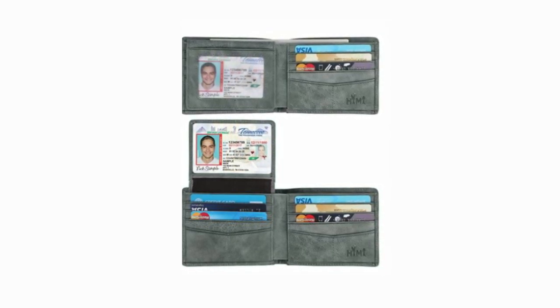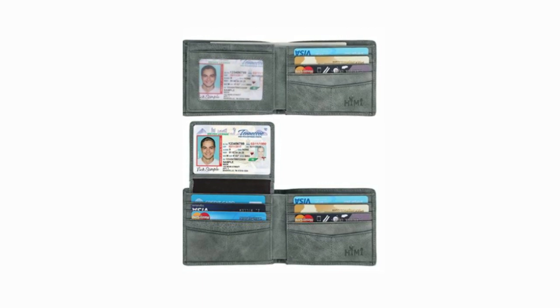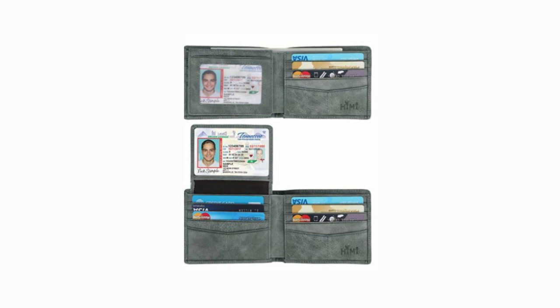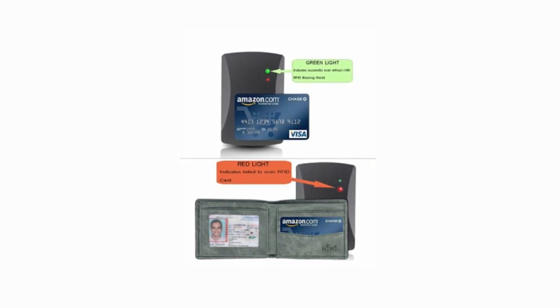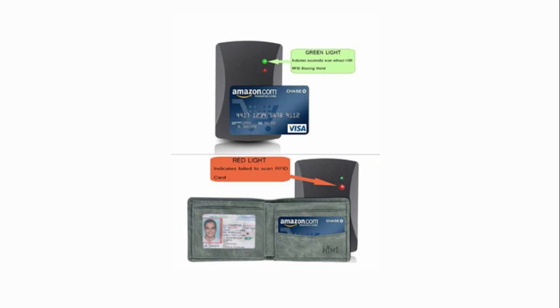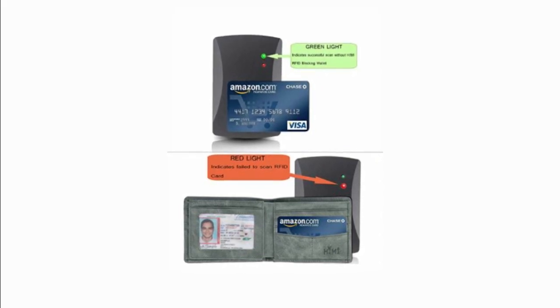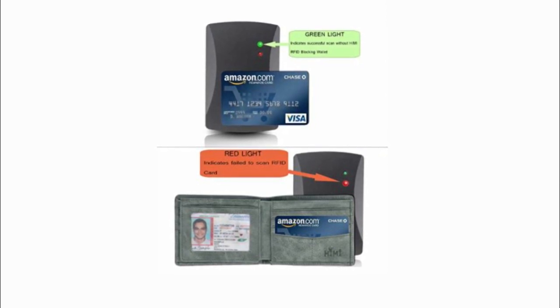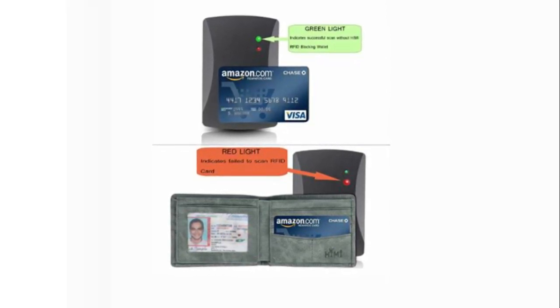RFID blocking security is a technology used to secure RFID chips that contain important confidential data. It defends the data against any unknown suspicious signals. The wallet's well-defined design and outer look make it a perfect present for your loved one. The color range goes up to 6 colors: galaxy coffee, vetis black, vinegar brown, vintage coffee, gray and ocean blue.